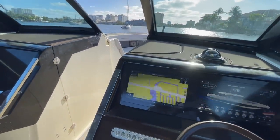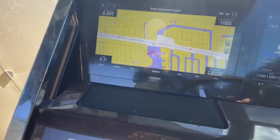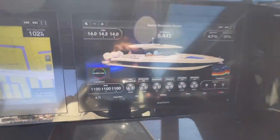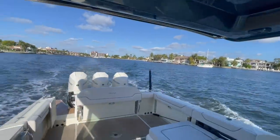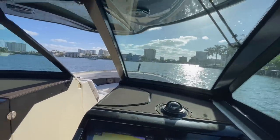So we're on a 35 Chris Craft, and let's see what we've got here. We have twin Garmin systems. We have a Lumalink boat control system. So we've got our RPMs there. We've got triple 400s, Mercurys, and we're gonna bring this boat up to speed pretty soon and see what it can do.